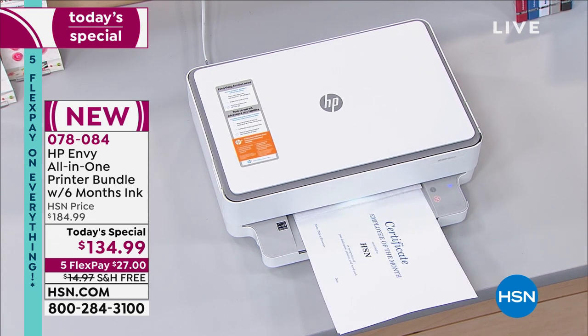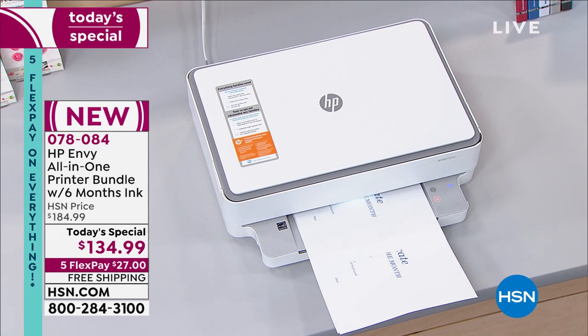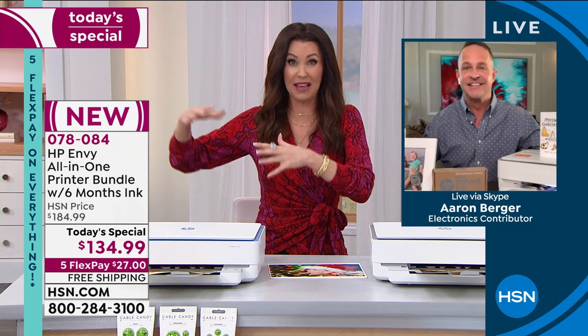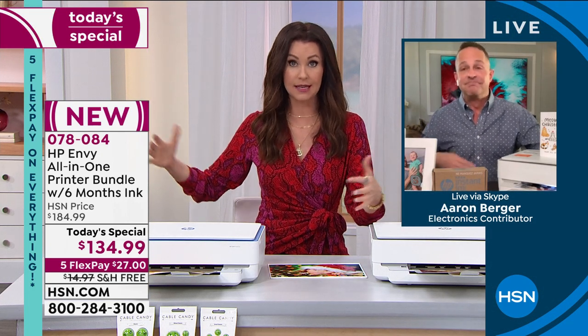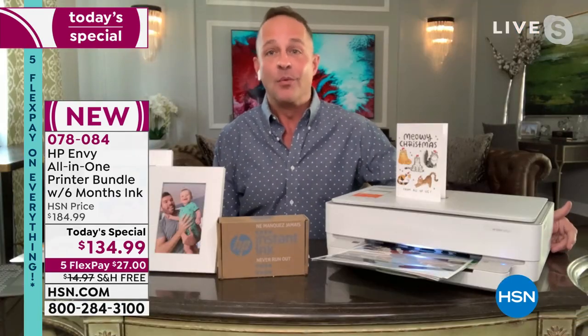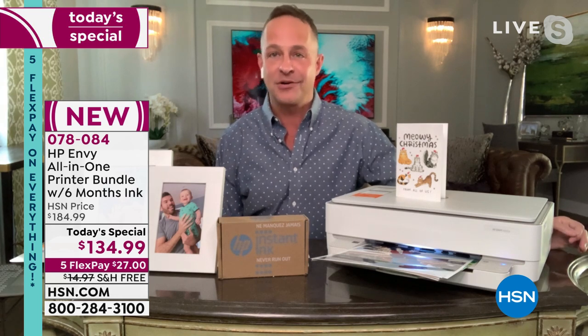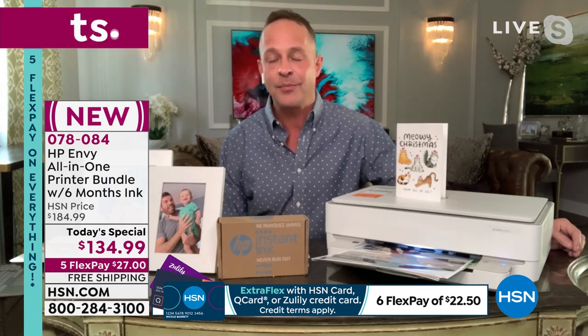And this, Aaron, HP makes the number one printers that we have at home as well. In fact, the number one printers that they offer, like big industrial printers in offices. Yes. They do. So many of us know HP is the number one computer manufacturer in America. HP is also the number one inkjet printer manufacturer in America. It feels good to have the best of the best in your home.